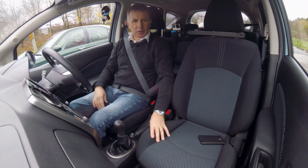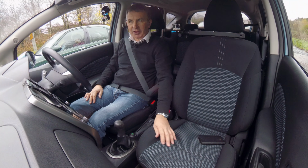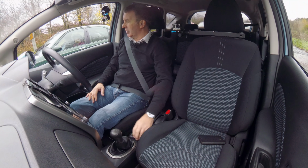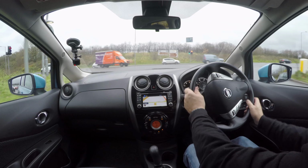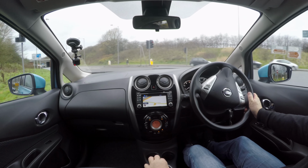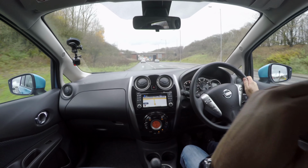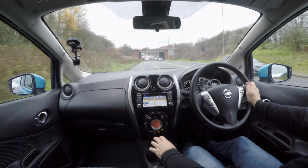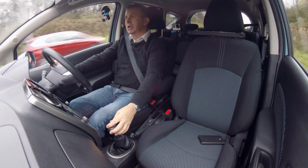So nice comfortable cloth seats as well. This zigzag blue and black pattern in the centre, black outsides on the bolster, matching cloth there. Piano black insets. As I say, I'm right the way back. I've not moved my seat back, and you saw how much room was left for the back passengers. So it's a very well designed car.